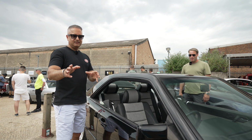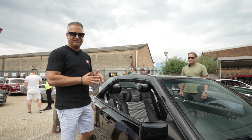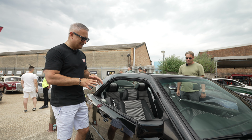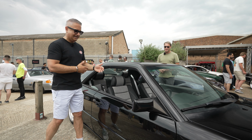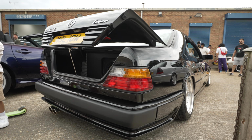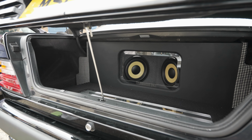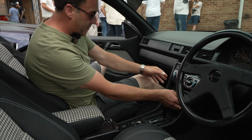So this gentleman's come all the way from Sheffield. He's driven down from Sheffield just to get this car here. So when he said around the corner, it's around the corner from Sheffield. Now, look, Mark, stunning car. We'll show some of the audio install as well in the boot. It's got Genesis amps in there, really nice clean install. Can you pull that stereo out for us? Yeah. Guys, this is what a pull-out stereo is all about.